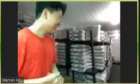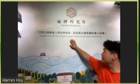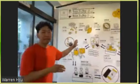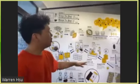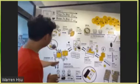Okay, so stay healthy. Here is our small exhibition about how to make chocolate from tree to bar. Every tourist can be here to learn how and what we do to the cacao, to the chocolate. Chocolate is the world's most enchanting language. Here is a chart of how we do it from tree to bar.